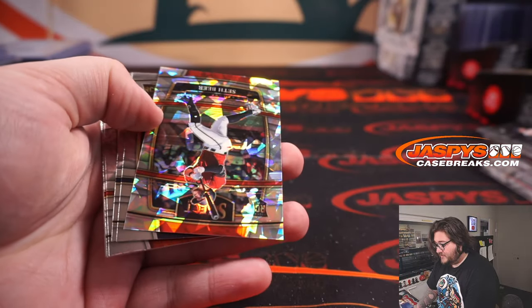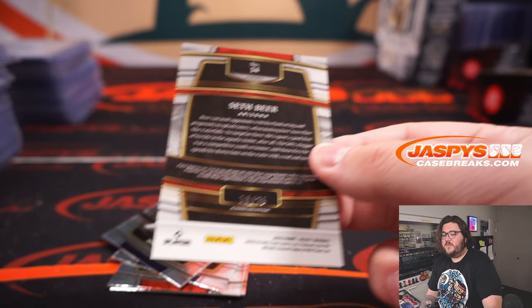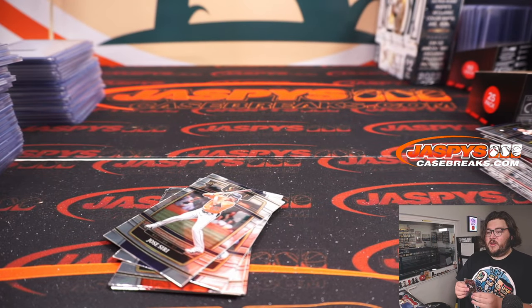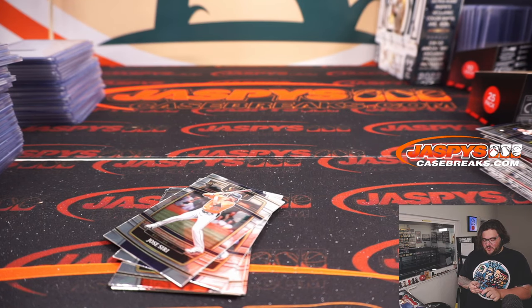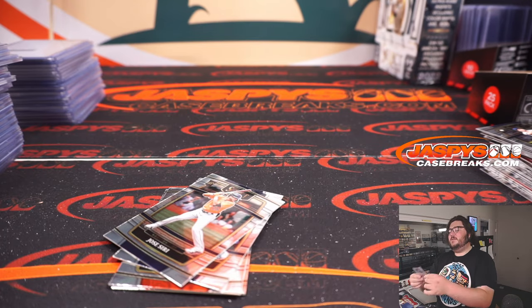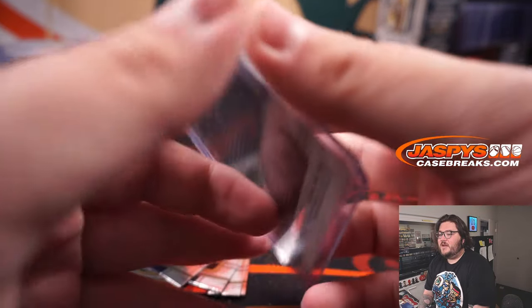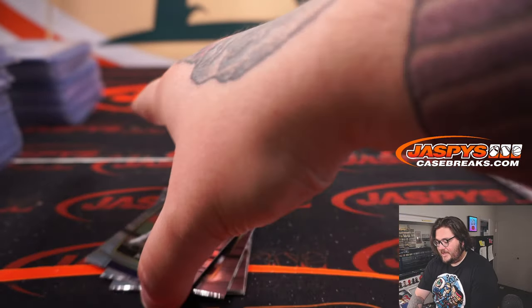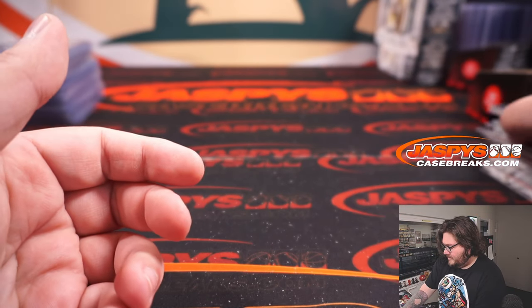Crack ice of Seth Beer. Nice one for Andy Owens, 18 of 25. Warhammer. That's the one I never. It's a lot, man. The Warhammer is pretty crazy. Nice one though. Seth Beer, cracked ice, 18 of 25 for Andy Owens. Gets another one. Silver Mookie Betts to end it.